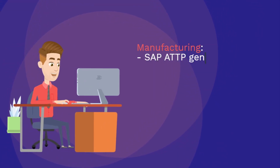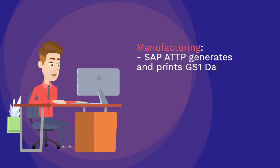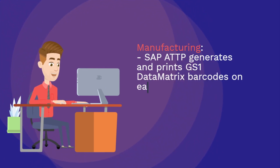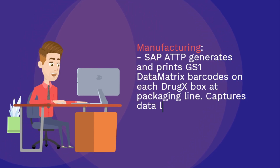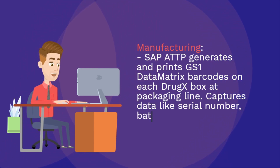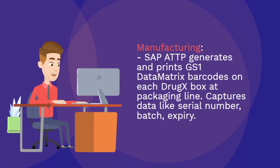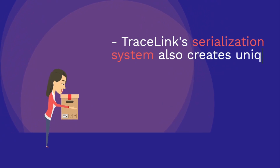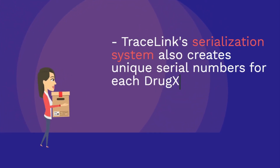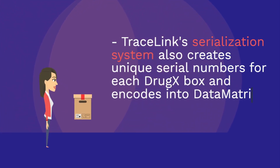Manufacturing: SAP ATTP generates and prints GS1 data matrix barcodes on each drug's box at the packaging line. Captures data like serial number, batch, expiry. TraceLink's serialization system also creates unique serial numbers for each drug's box and encodes them into data matrix barcodes applied on packaging.